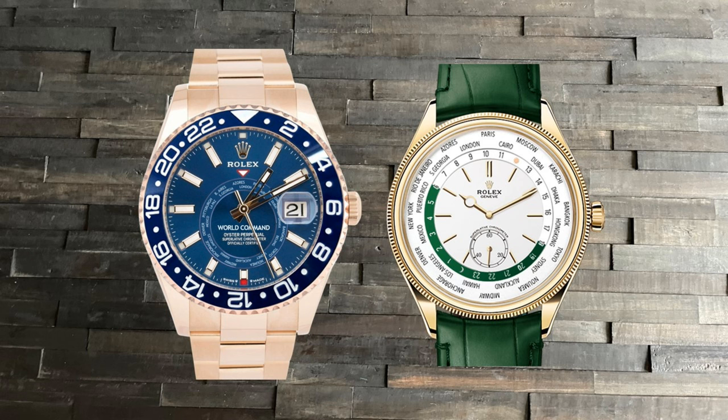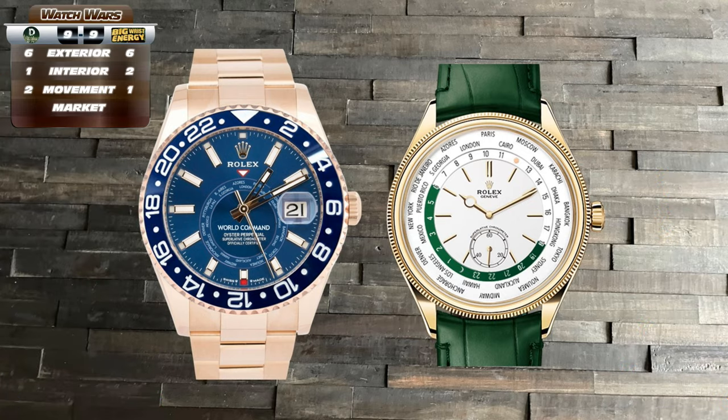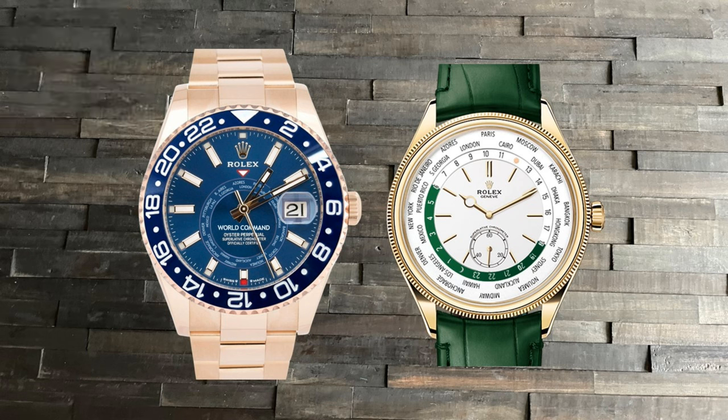Looking at service cost, I'm going to award that one to Kurt because this ring master bezel is going to add certainly a bit to the complications of a service cost. Coming out of that movement upset, we are neck and neck, 9 and 9 as we head into market. Wow. Okay, price. I'm going to award that to Kurt's design.